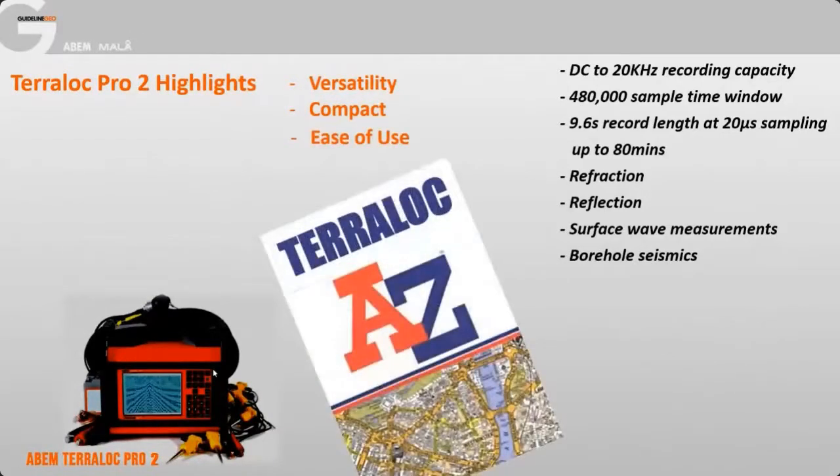And we've tried to make it as simple to use. So it's got a nice friendly graphical user interface. And we have like an A to Z map. We have a wizard mode when you start it up that will help you to set the instrument up for the particular method that you are using.